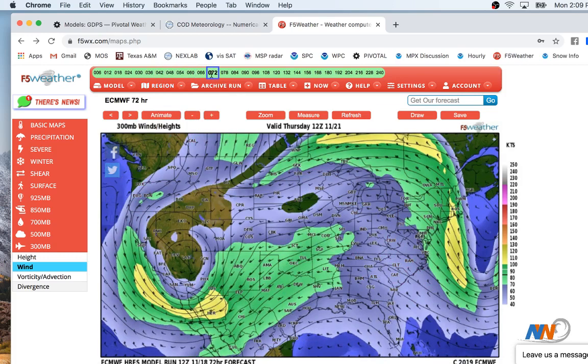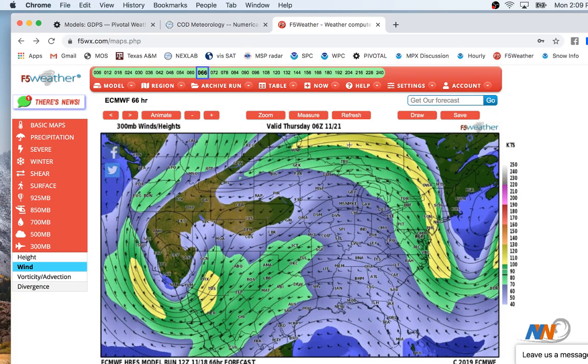But again, as I look at the jet streak, and here it is on the European computer model guidance, there's no doubt that portions of northern and eastern Minnesota in this area are in for some significant snow as we get into late Wednesday night and Thursday morning.